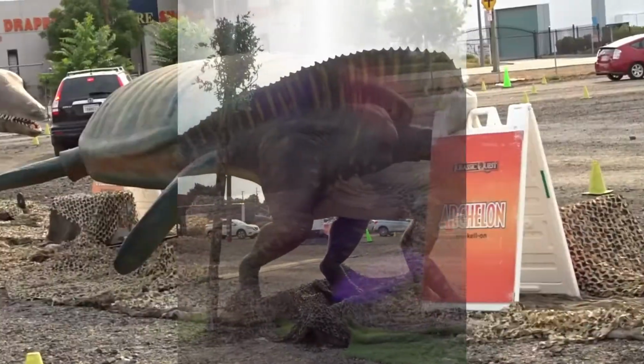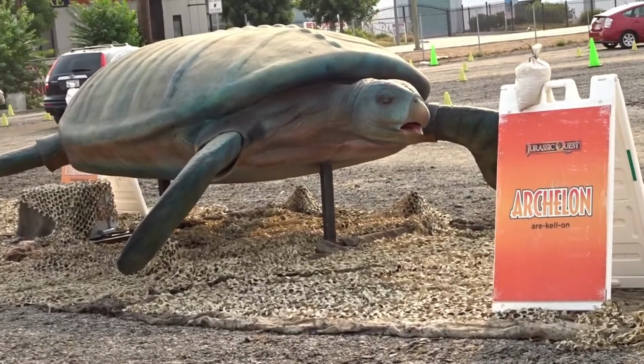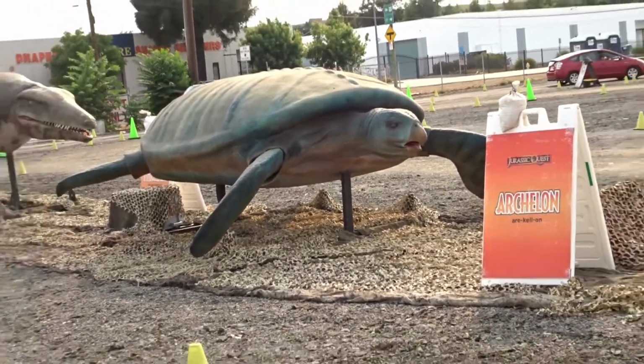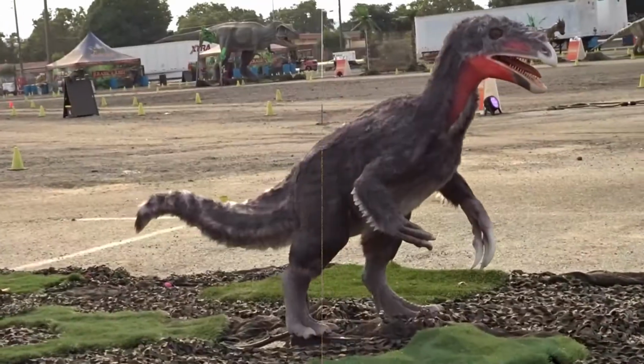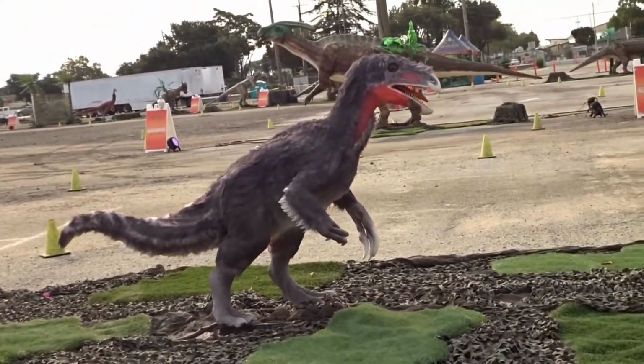Jurassic Quest. Colossal, fantastic. Dinosaurs is Jurassic Quest. Colossal, fantastic.